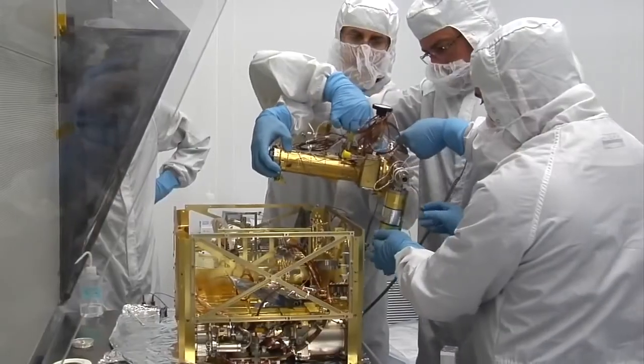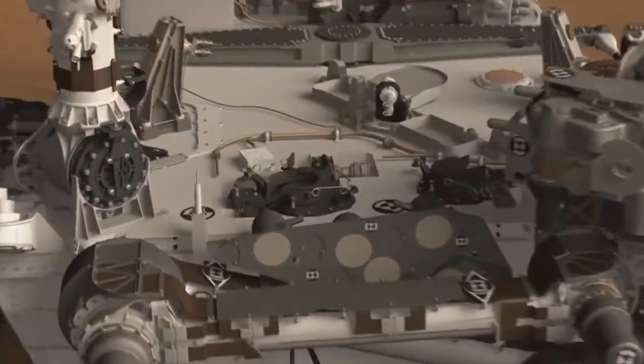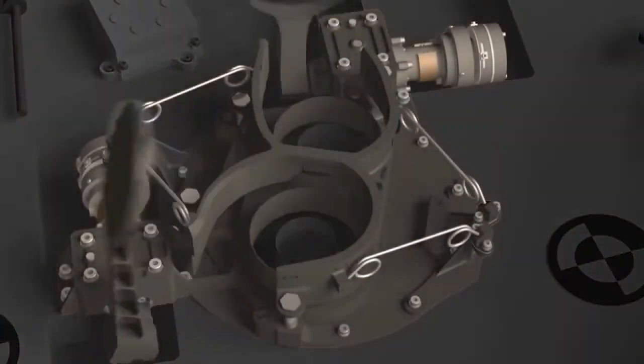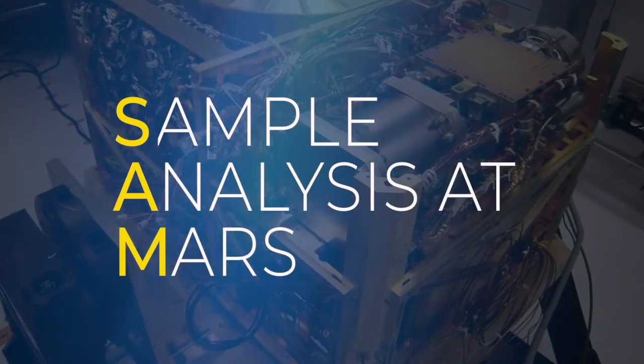Thanks for having me, Jim. Happy to be here. Well, you're part of a fabulous team working on a spectacular instrument on the Mars Curiosity rover called SAM, which is the Sample Analysis at Mars instrument. Why are you so interested in the organic molecules? What about them is that connection to life?